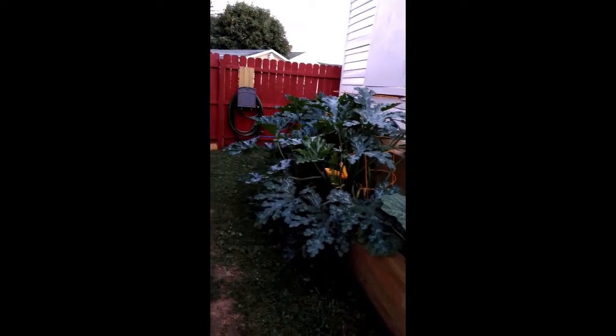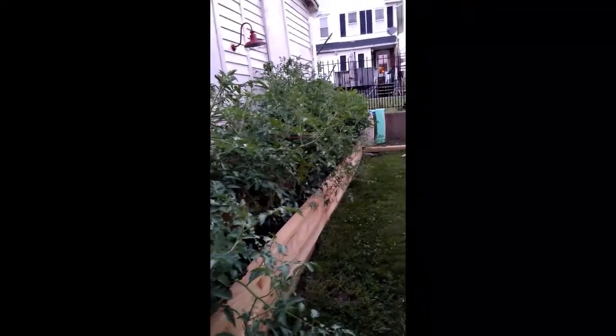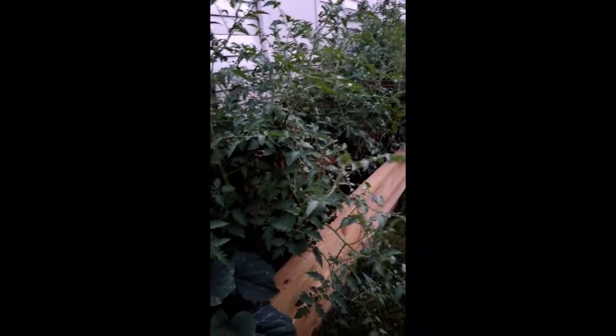So these are all of our zucchini and squashes on this side of our garden. And this here is our hodgepodge of tomatoes. And again, we know we're not doing everything perfect. We are learning as we go, because we did the basic few vegetables for the most part.